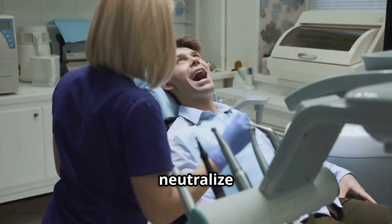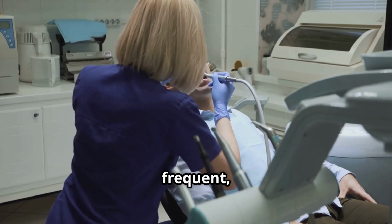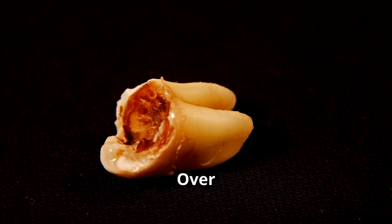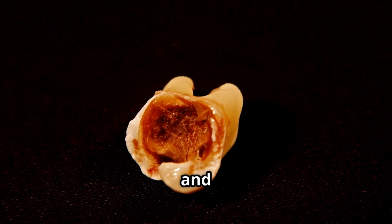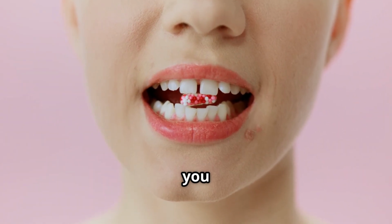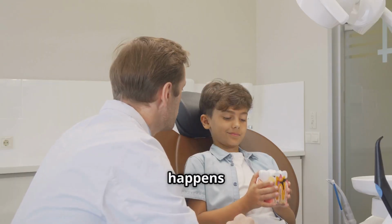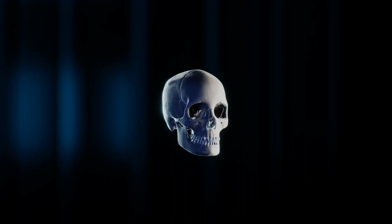Saliva tries to neutralize the acid and repair the enamel, but if the acid attacks are too frequent, it can't keep up. Over time, the enamel wears away and a cavity begins to form. The more often you eat sugary foods, the more you tip the scales in favor of the bacteria. Next, let's see what happens when your tooth's defenses fall.